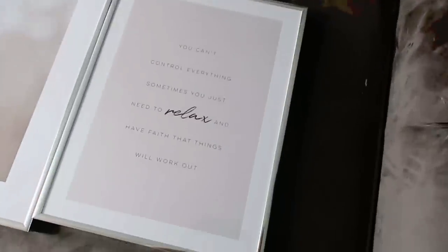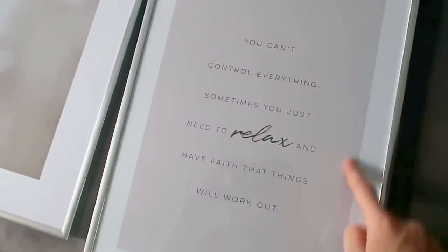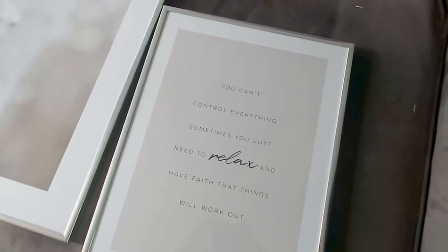I got a quote that just says you can't control everything. Sometimes you just need to relax and have faith that things will work out. Again, love the colour in the background as well, just because there is a lot of silver in this room and there is a lot of whites, and it just all goes so nicely.